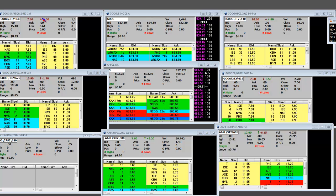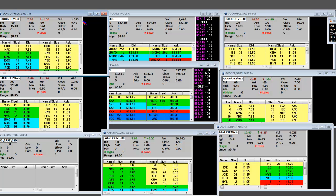Oh yes, they marked them down beautifully. They were $15 on the high, and what did they do on the opening bell yesterday? When Google ran up to 642, they ran these to the high. And then look what happened. They came back below the close at 940 to 6.61. And now the last print is 780. We have a trade for this call.